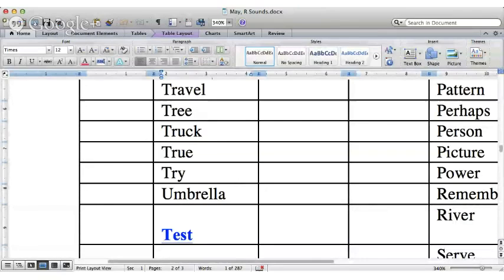Truck. Excellent. As soon as you're finished with the T, you brought your tongue straight down. Did you hear that? Yes. Good. Are you happy? Yes, very happy. Good. Okay, let's do it again. Let's try another word, though.